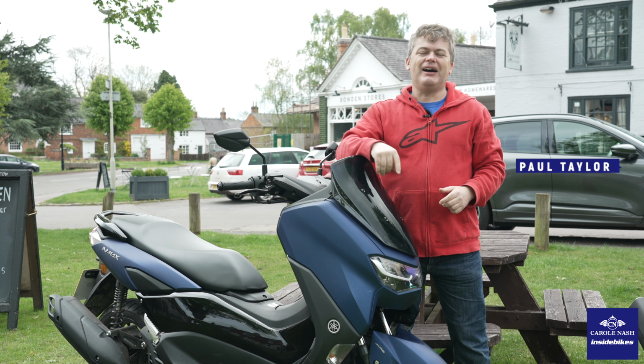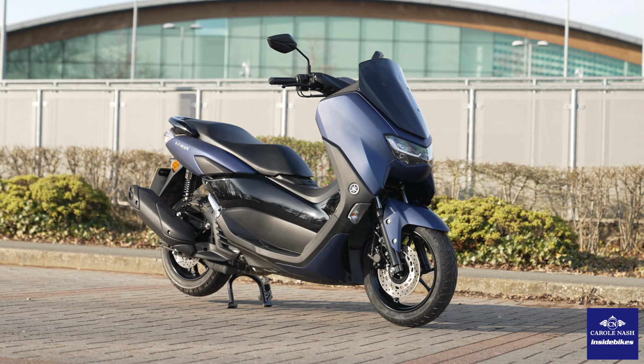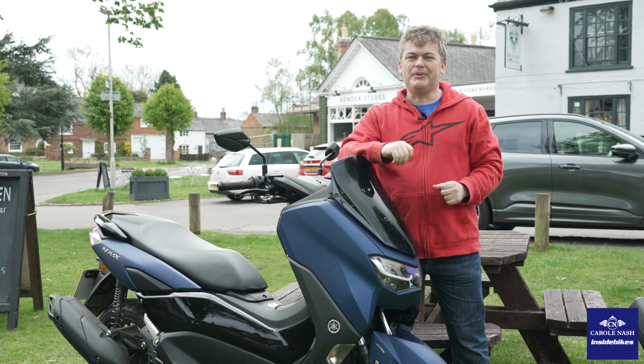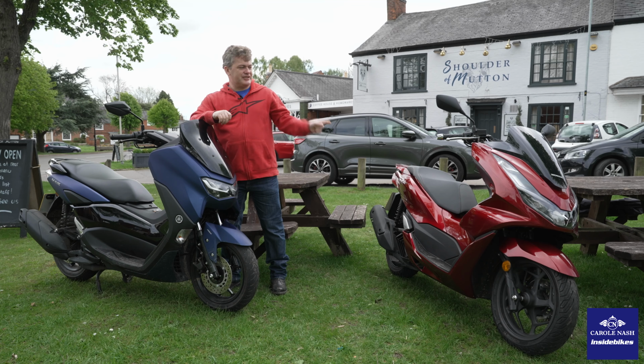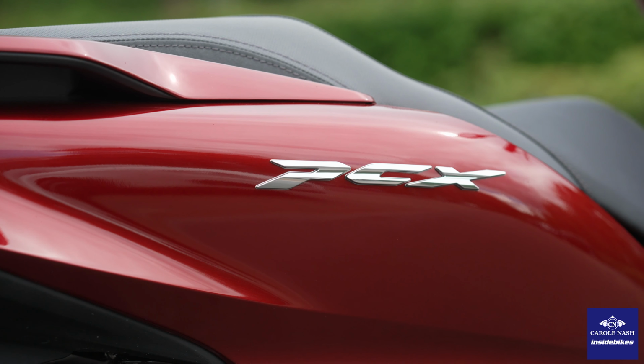This is the Yamaha NMAX. It's a 125cc scooter, and currently it's Britain's best-selling power two-wheeler of 2021. But now it's got a bit of a fight on its hands because this has just turned up: the 2021 Honda PCX 125.